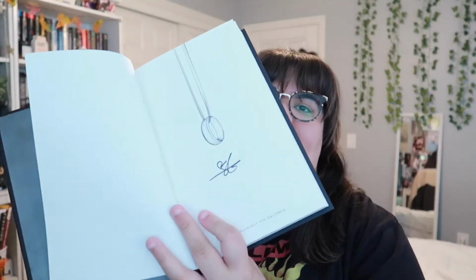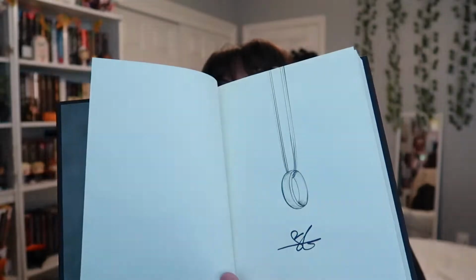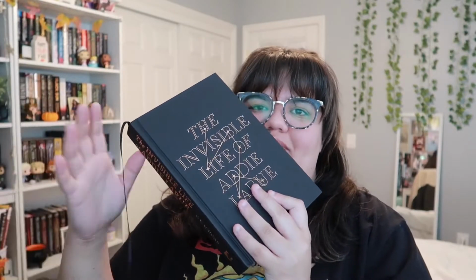And then here it's signed as well. And I also love that it has the ribbon bookmark as well. So I am in love with this copy, with this edition. It's so gorgeous. I don't even know if this is the one I would want to read from. It's so beautiful. But look at how gorgeous that is. It's so pretty. Alright, so that was everything in this box.